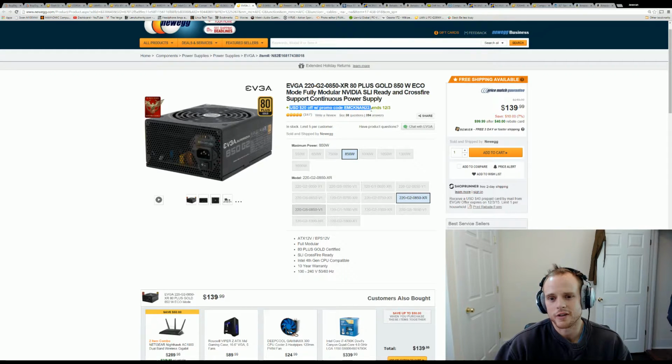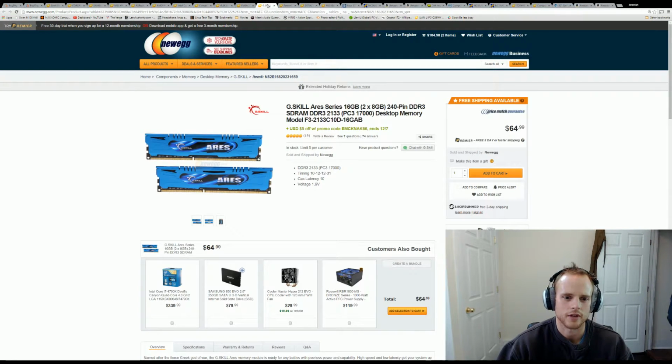If you're looking for a little bit higher wattage than the 650 watt that we previously got, this is what I would get into. EVGA has really come a long way in their newer power supplies. They're starting to become one of the go-to top-end power supplies out there, especially their newer ones. Some of their older ones were a little sketchy, but their newer ones are real nice.